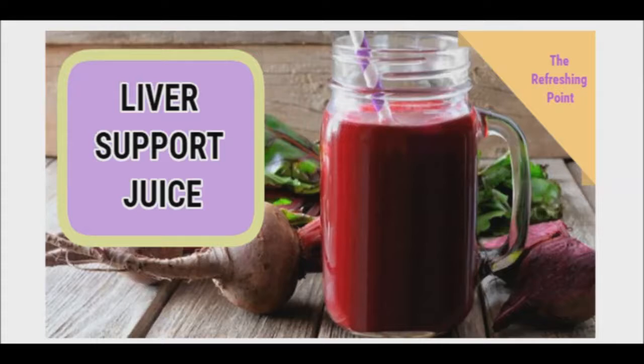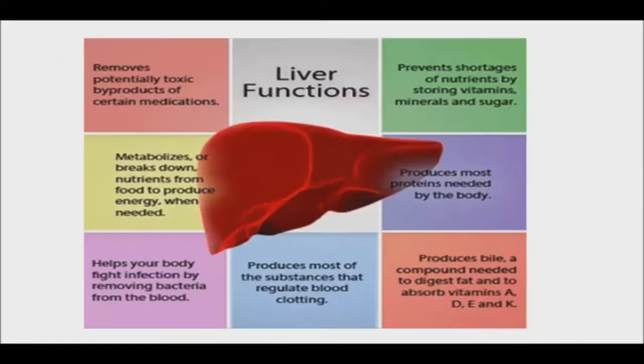I will be sharing with you a recipe for liver support juice. The liver is a very special organ. Even when it is more than 50% damaged, it can be fully restored.